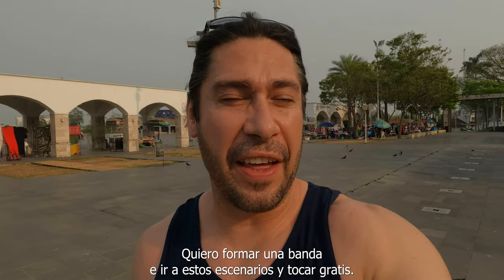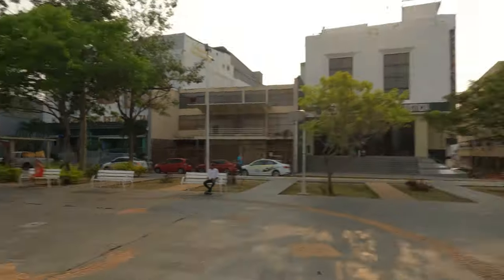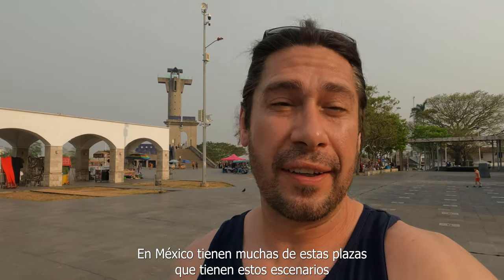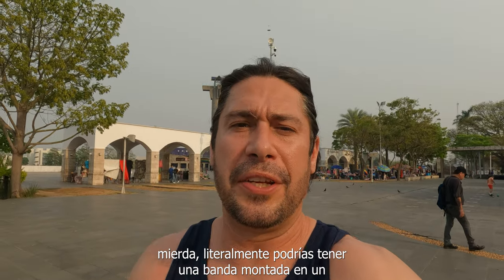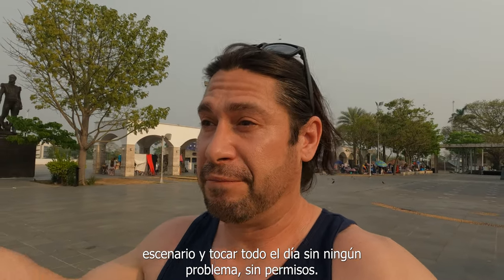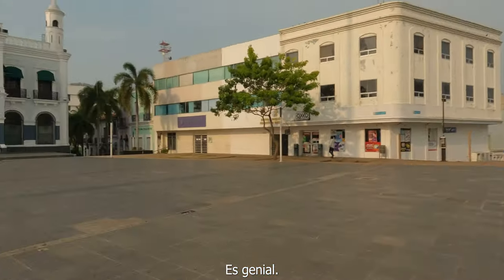I want to get a band together and go to these stages and just play for free. Apparently in Mexico, a lot of the squares have these stages you can just play on, do whatever, do a performance. And since there's no sound ordinances and nobody cares, you could literally just have a band go set up at a stage and just play all day without any problems. No permits, nothing. It's kind of cool.